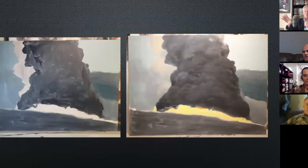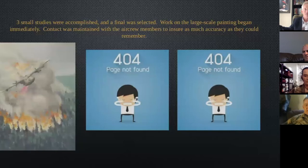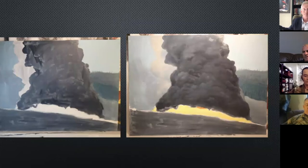I put together three studies. I was only able to find one of them. And then I move along to the painting progression. And this one's a large painting. This is a 40 by 42, I believe. Wow, you read my mind. I was just going to ask you that.